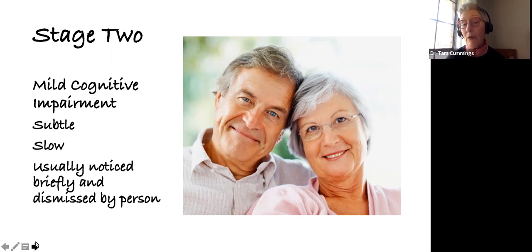Now, not everybody with mild cognitive impairment develops dementia, but everybody with dementia had mild cognitive impairment. And the reason is some people die before it becomes dementia. And we're not really sure how long mild cognitive impairment lasts. Some studies indicate it may be 2 to 4 years. Other studies indicate it may be 10 years before anybody really notices something is definitely wrong with this person.